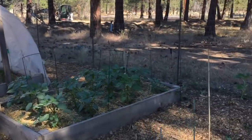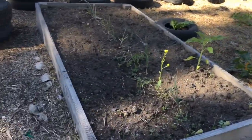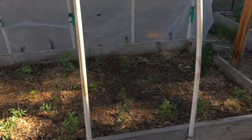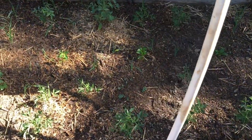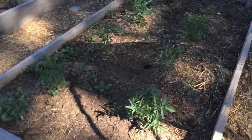Here we are this morning. Look at those tomatillos doing so good. We're going to plant the broccoli in here. And then I'm going to plant some more stuff in there with the garlic. I'll show you guys so far. I got to come out here and feed these tomatoes because they're just not coming up as fast as we had hoped. It's okay though. Late start is better than any start.